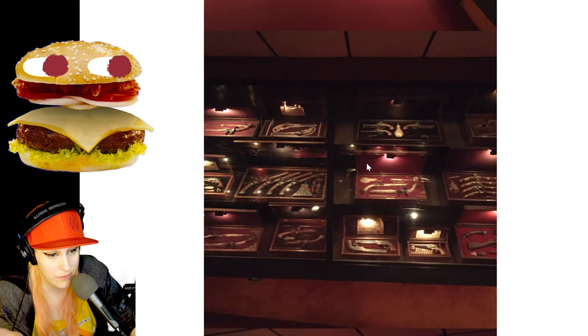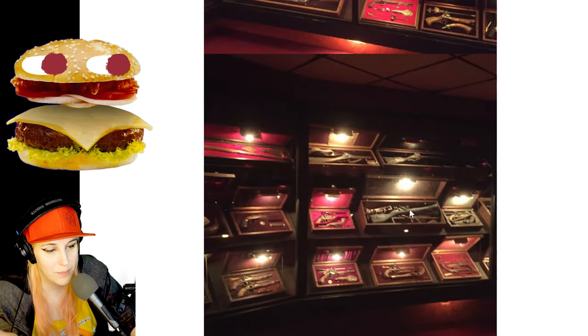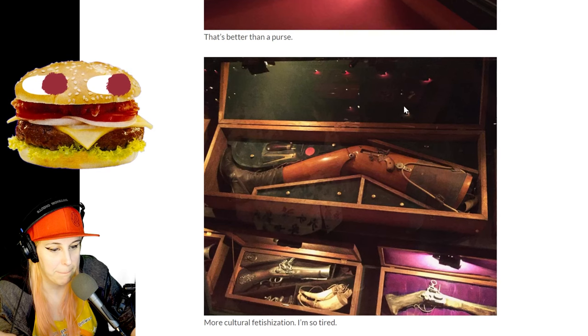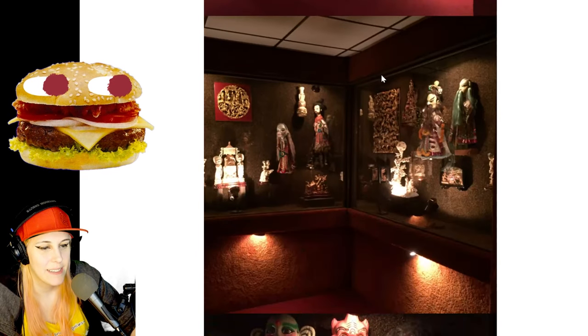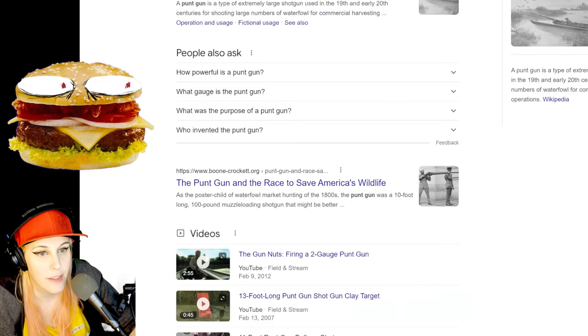Oh, here's where all the weird guns are. All the weird guns that are stupid. Stupid guns. There's a blunderbuss back there. Oh, I love dumb guns. Of course you do. Rifle or the punt gun. You ever see pictures of that? The punt gun? Yeah. I'll look it up on Google.